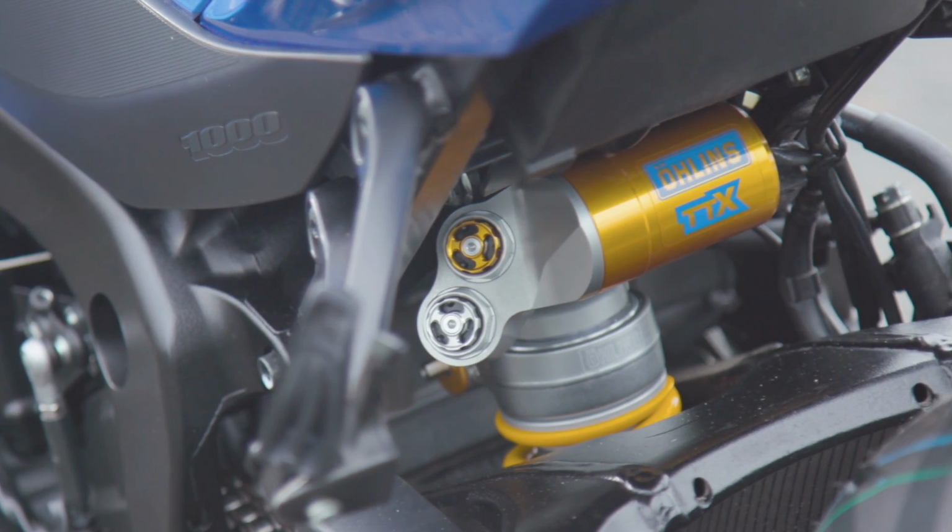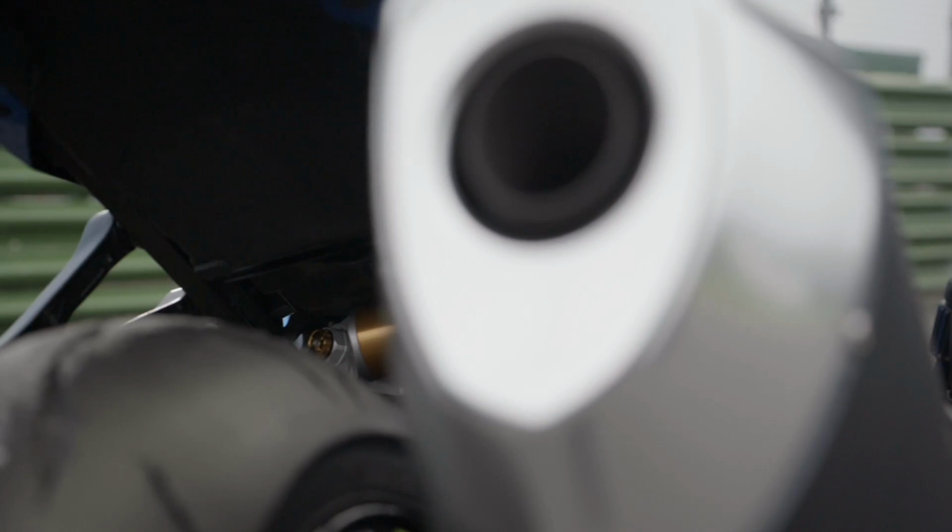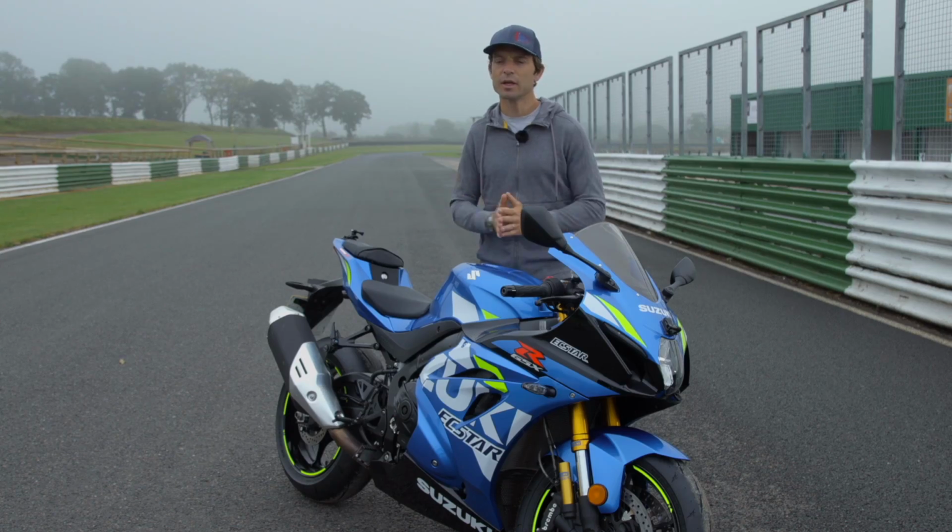In the rear, we've got the ÖHLINS TTX GP shock. Now again, just like its name says, this is a very similar technology to what we use in MotoGP. We can adjust about everything. We can adjust the spring strength, the preload, the compression, the damping, the length of the shock. So there are a lot of parameters there that we can set up.